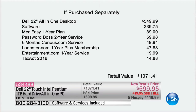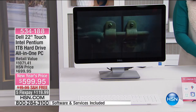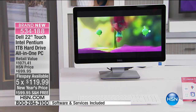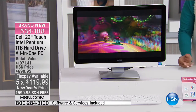This is a desktop and it's a beautiful one. And if you were going to just buy this, it would be $549.99. But you're also getting $239 worth of software. You're also getting all of the extras in terms of some of the fun things that you can do and ways that you're going to be able to use this computer for crafting. But let's first start off with the computer itself and what makes this so great.